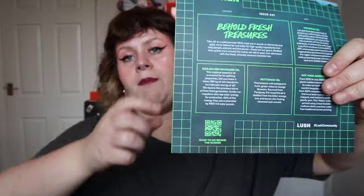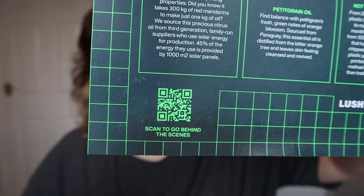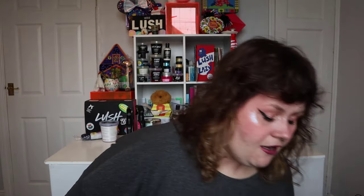And if you want to know more about this box, you can absolutely scan this QR code here, and it'll tell you more about it. So let's talk about the ingredients for our naked products.